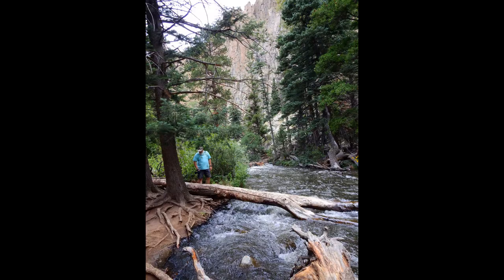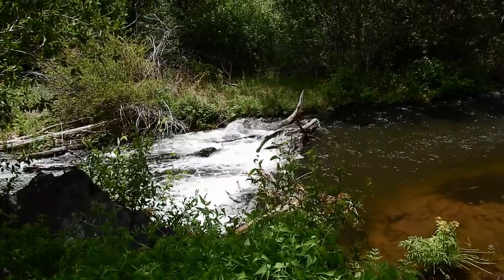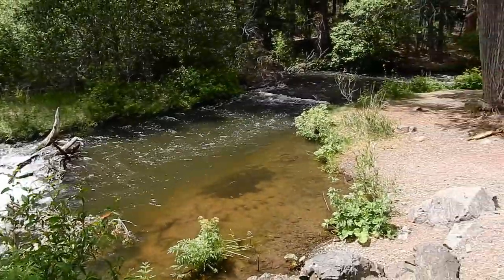First things we did when we got to the campground was to go see more of the Cimarron River. This is Cimarron Canyon near Eagle Nest.